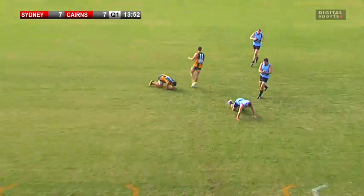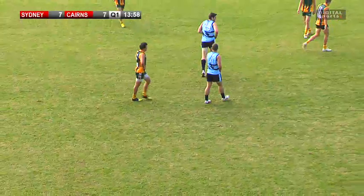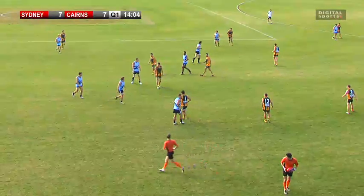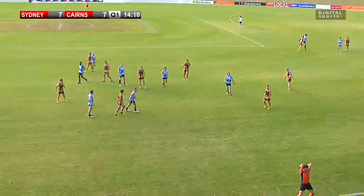Good spoil there for AFL Sydney. That is Parmenter. And just was able to stop a little bit of the momentum that the AFL Cairns side were building. Scores a level, 14 minutes played here at Blacktown International Sports Park.